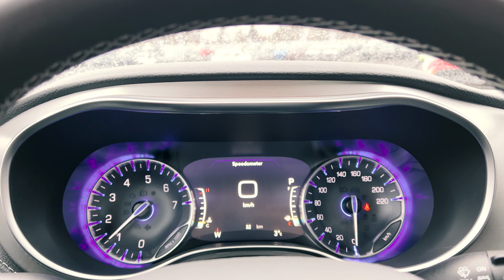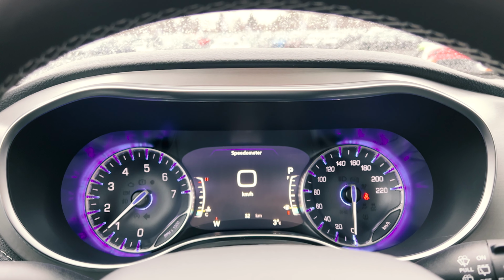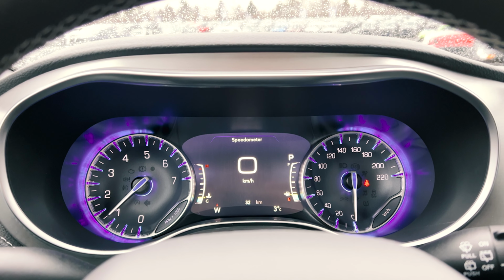Now, as for your center gauge cluster, you've got a very unique setup when it comes to the Pacificas, because you've got this nice blue ambient lighting around everywhere.